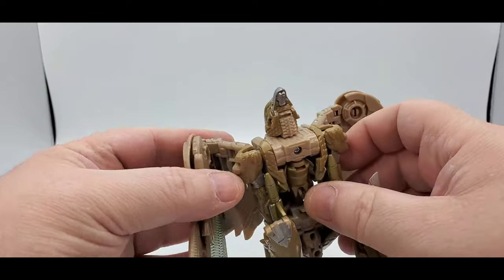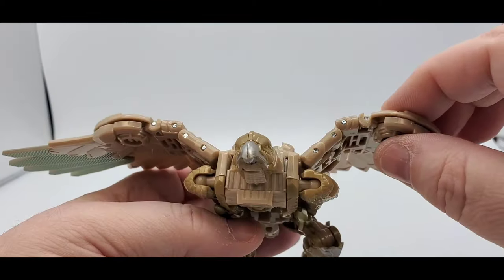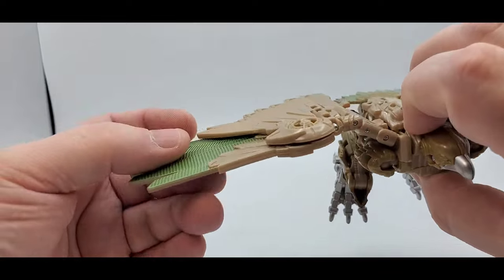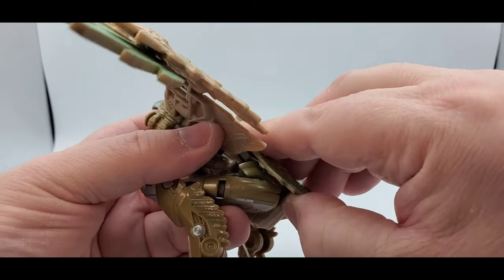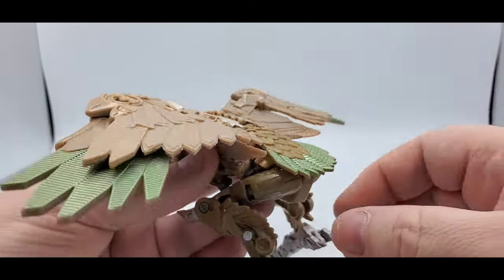Now, I think like the Airazor from Kingdom, the mushroom peg, I've already had these almost starting to pop off. So be wary of that. They are going to start popping off probably. So just be careful. But you got that, and that's about it. And you can lift the tail up if you want to. It does attach right there. So you can do that.